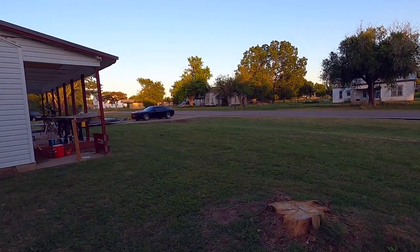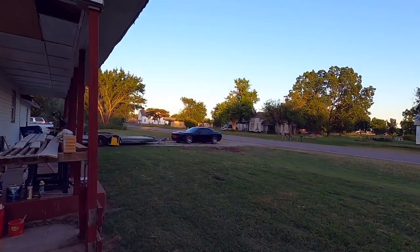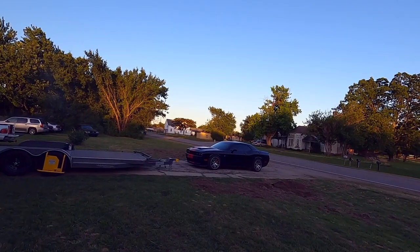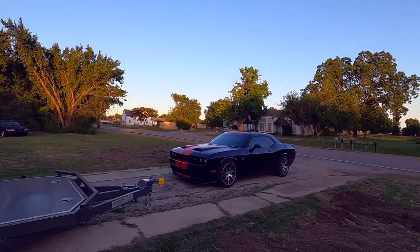Before we get out of here, one more time, we're also picking the Marauder up tonight too, but we're not gonna do that on video. The Marauder's sitting way over there in the distance. We're gonna take the Marauder because it's supposed to be sold this weekend for $8,100.